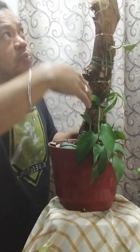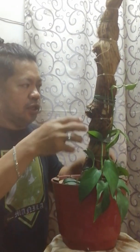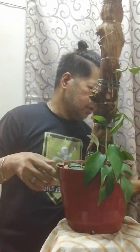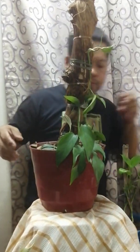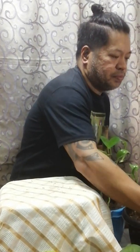Some other people, when it's really longer, try to pull it down again and tie it until they get bigger, until they get bushier. That's how it is for the dragon tail, Epipremnum pinnatum.